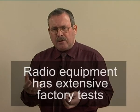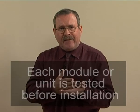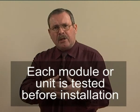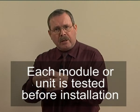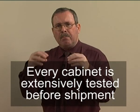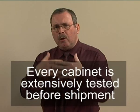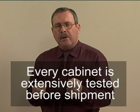Radio base stations undergo extensive testing in the factory. Each individual module is thoroughly tested before they are installed in a radio cabinet. Equipment is tested immediately prior to shipment so that it will always work as soon as it is switched on.